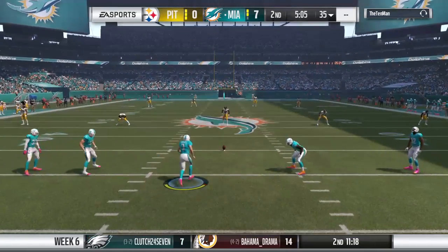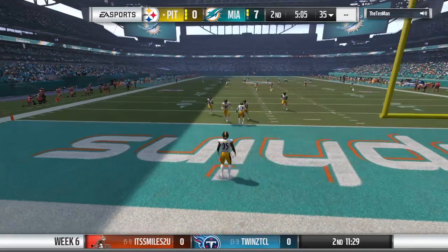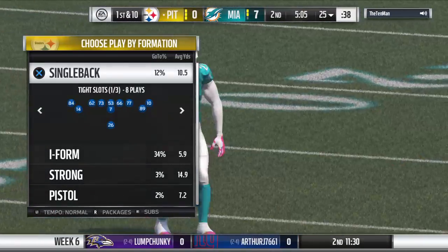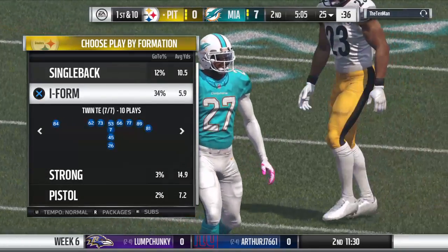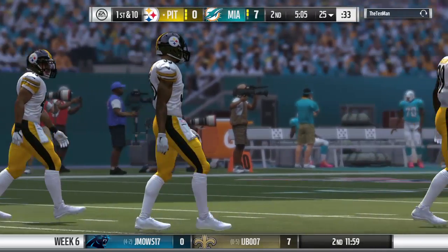Frank's now on to kick it away after the touchdown. And this will not be returnable. It's out of the back of the end zone for a touchback. And now out come the Steelers. And following the interception, we'll see what they can put together on this drive.